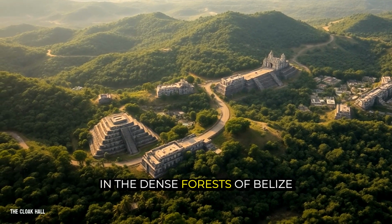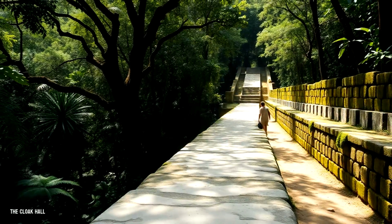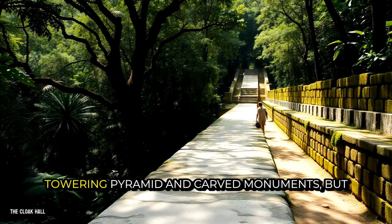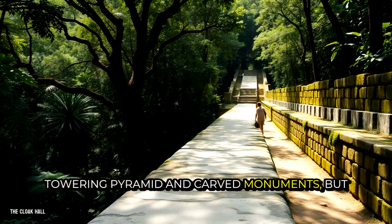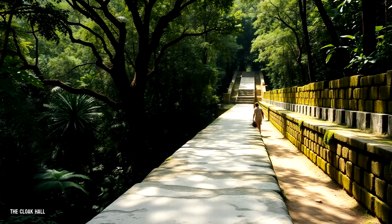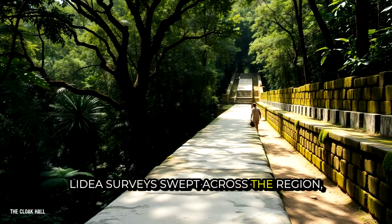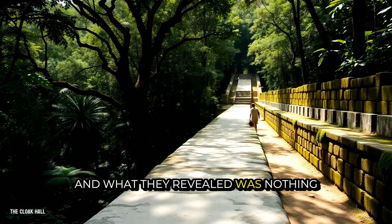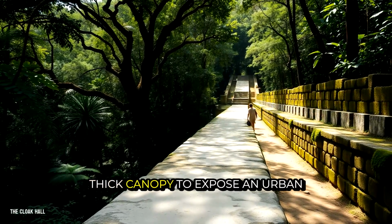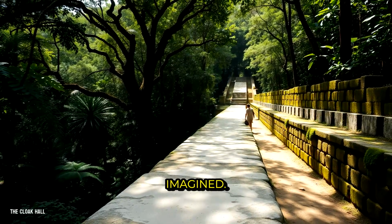In the dense forests of Belize, another lost city was hiding in plain sight. For years, the Maya site of Caracol was known primarily for its towering pyramid and carved monuments, but archaeologists had only scratched the surface. Then, in the early 2010s, airborne LiDAR surveys swept across the region, and what they revealed was nothing short of staggering. The laser data peeled away the thick canopy to expose an urban landscape far beyond anything scholars had imagined.